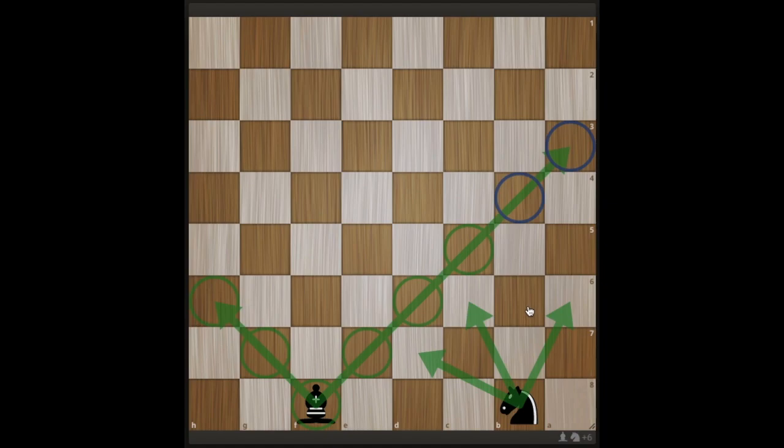If you were to ask me which one is more useful right now, I would say the bishop is. So the bishop is greater than the knight at the beginning of the game. Okay, makes sense. We all have been told that, right? Bishops are greater than knights. It somehow gets embedded in our minds pretty early on.